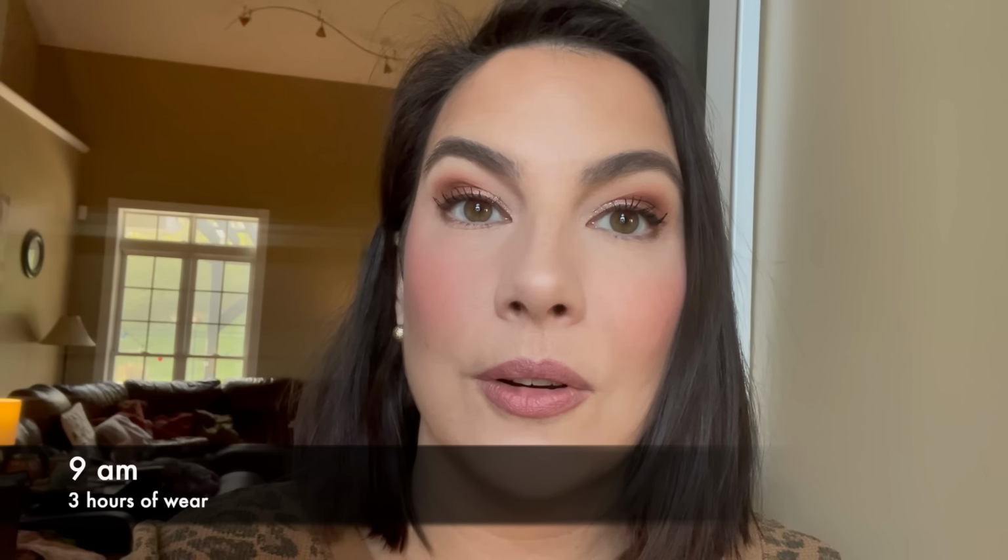We're doing a staying power check-in here after 3 hours of wear, so it's 9 a.m. I'm feeling like things are looking really smooth and even. I just looked up close at the under eye area in the mirror and I felt like it looked a little dry, but not bad. I had to get pretty close to observe that. Very much still intact, still looking the way it started.